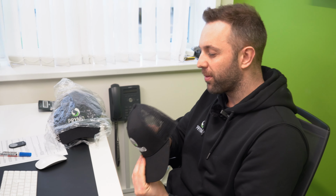Hey, so let me tell you a little bit about this. Kept seeing the technicians wearing caps, but I want a cap for driving. I like wearing a cap, but it doesn't have Prymo on and we've got to hit our standards. Everything needs to be branded, so at the request of all the technicians, we've had caps done.